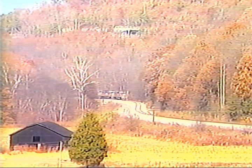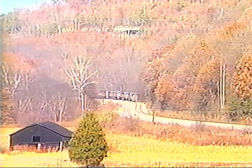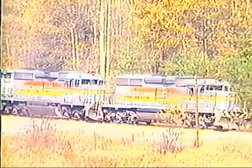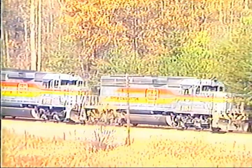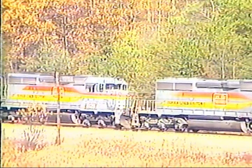One more time at Hazel Patch. Seaboard SD40-2s 8153, 8129, and 8128 with C30-7 7014 lead an upgrade southbound with the previously seen helpers on the end.